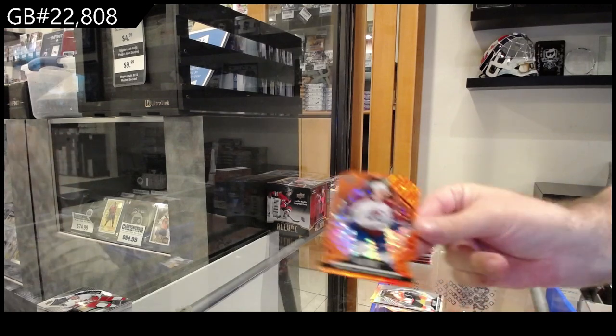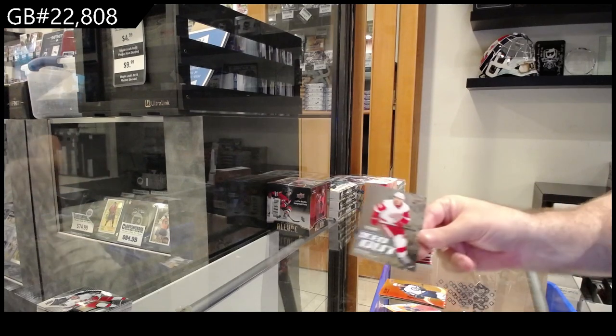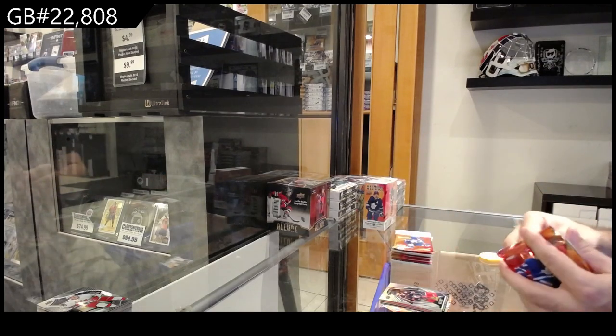We've got an orange slice for the Avalanche of Byram. We got a Color Flow of Sandberg for Winnipeg. Iced out for the Red Wings of Pui Suter. And a rookie for the Blue Jackets of Christensen.